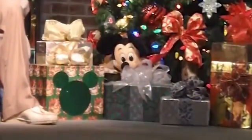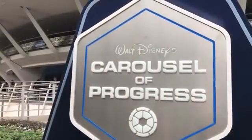And there's also at least 4 hidden Mickeys in the final scene of this ride, so you'll spot them in the gifts and on the kitchen counter. So be sure to keep your eyes open in Carousel of Progress for some hidden secrets as well.